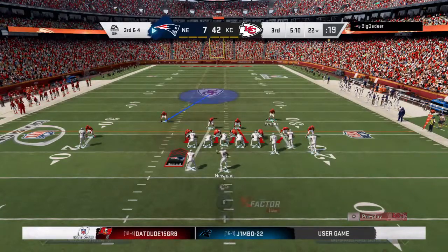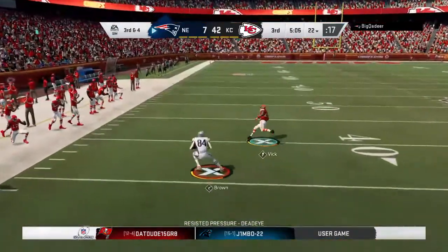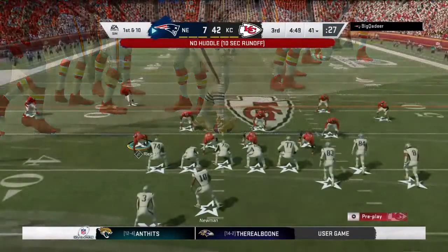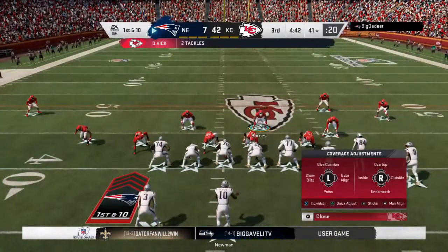From the gun on third down. Newman, he gets it to Brown, complete. And they get him down, but not before he takes it across the 40-yard line. 2 catches now in this divisional round matchup. That one, a first down. First down, Patriots.